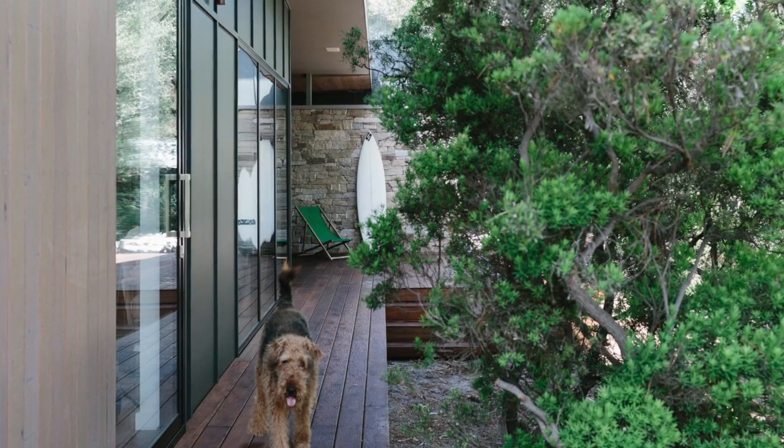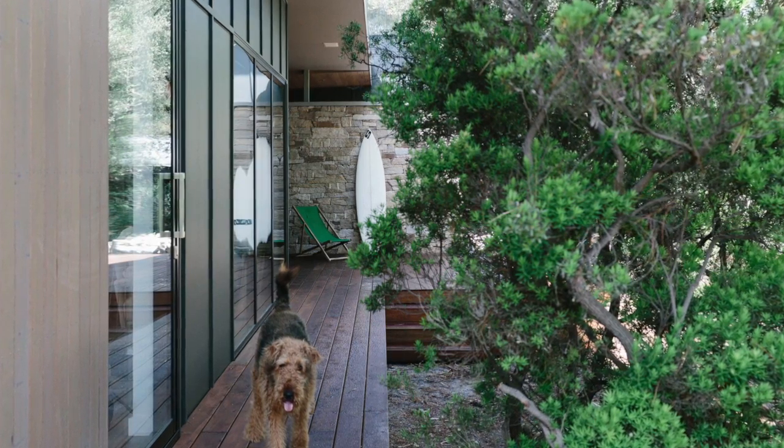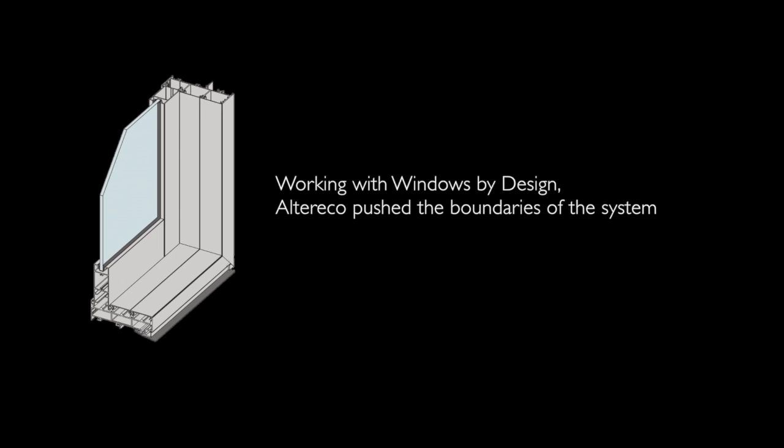Basically got the Magnum series throughout. We've got the 618 sliding doors that we've used in different setups in different ways. And then we've got a mix throughout, whatever we felt was right for that particular location to try and catch the breeze, get the outlook. That's what we're trying to achieve in this site.